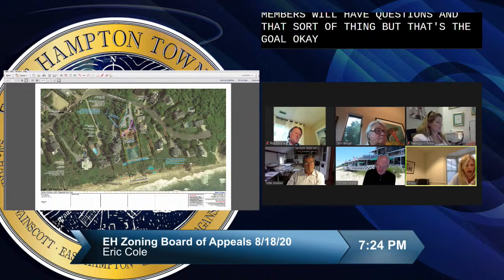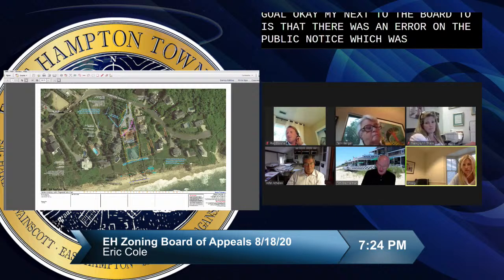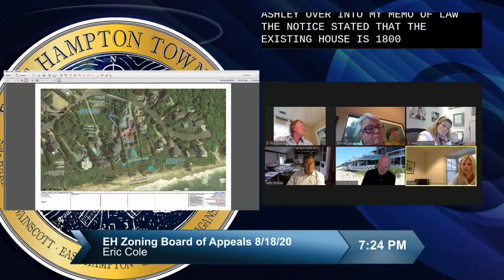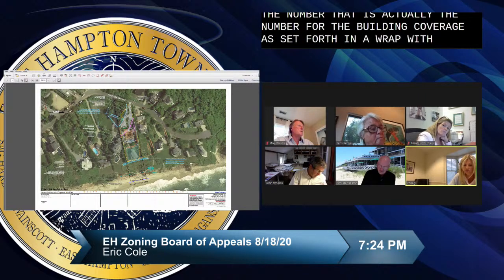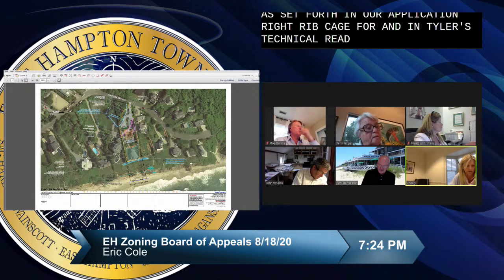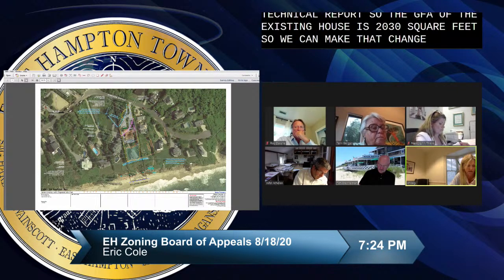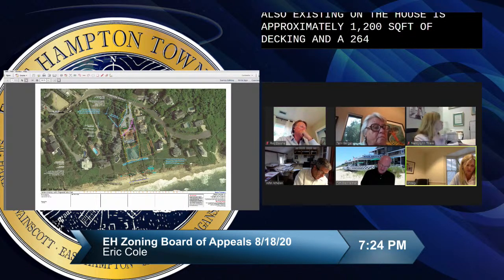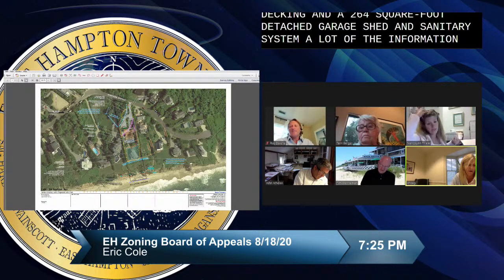Okay, no, completely understood. One thing that I wanted to point out for the board too is that there was an error on the public notice, which was carried over into my memo of law. The notice stated that the existing house is 1,896 square feet. That is actually the number for the building coverage as set forth in our application rider at page 4 and in Tyler's technical report. So the GFA of the existing house is 2,030 square feet. So if we can make that change. And also existing on the house is approximately 1,200 square feet of decking and a 264 square foot detached garage, shed, and sanitary system. A lot of the information regarding this application.